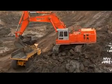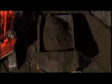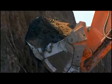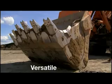Add in the fact that it can be tracked or wheeled, that it comes in all sizes, and that you can add on a variety of attachments, and you'll see the excavator is one of the most versatile pieces of heavy equipment out there.